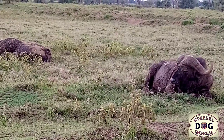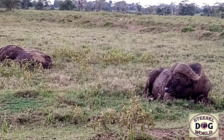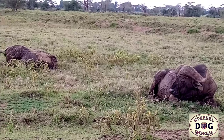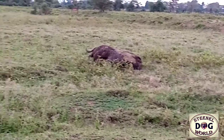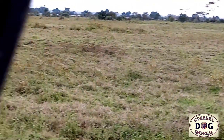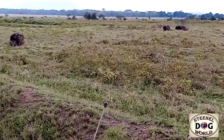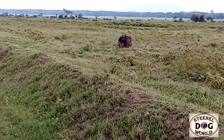There they were, number 4 in our list of the Big Five, and that is the African buffalo. These giant grazers weigh about 400 to 800 kilos, having big horns and powerful back kicks as their defensive mechanism. Looking at them at this close range was just breathtaking.